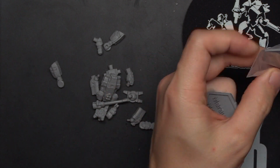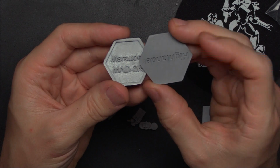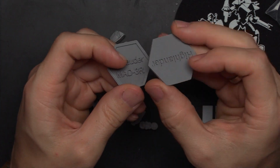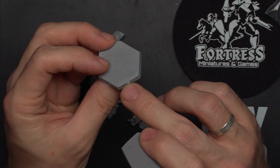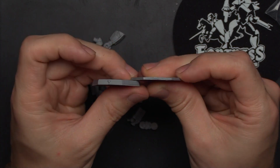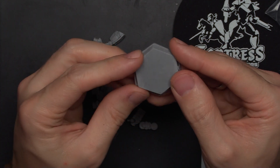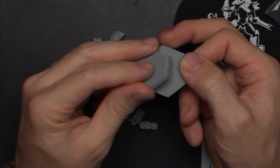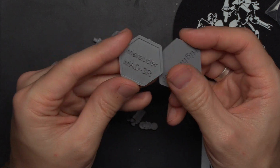So we got, this is the Highlander one, and it's flat. And this is the Marauder one, and that is embossed. This is debossed, and this is embossed. This one has a bevel and a triangle for the front, and this one does not. And the other hex can fit inside the Highlander one. So yeah, these were 3D printed for sure, and then probably made resin casts of them.